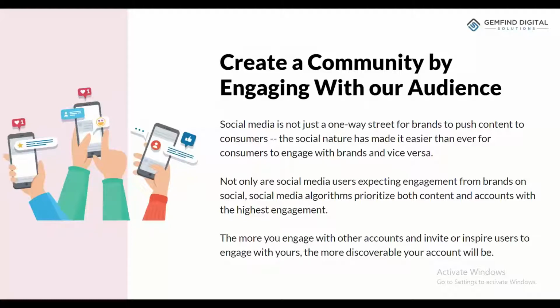So we want to make it a best practice, a part of our process, to ask people to engage with your post. Say, hit like if you would like to gift this to someone, or if you would love to wear this piece. Respond below with your suggestions. And when people do respond, make sure you engage with them back and start a conversation, really creating some excitement around your content and your posts.